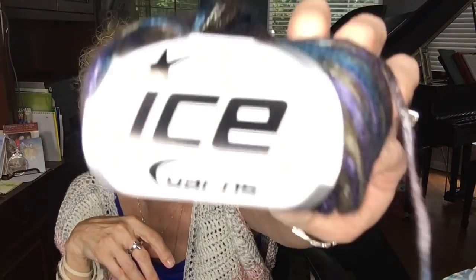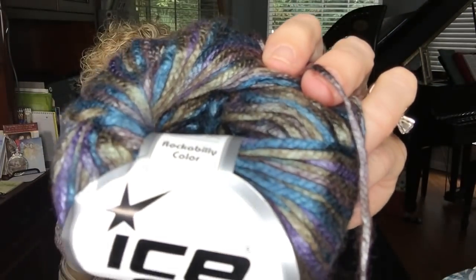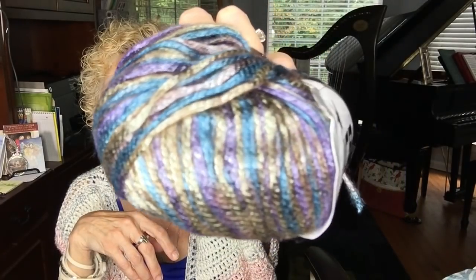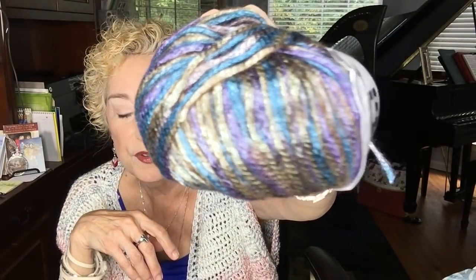And the Ice Yarns, I don't know what yarn line it is, but it's Ice Yarns again, and it's the rockabilly color. Beautiful colors. Look at that. I just love all those colors together. Very beautiful. And there are 8 balls in this bag, and I will probably be keeping that. I like that to make a beautiful shawl from. I may even come up with a different pattern.